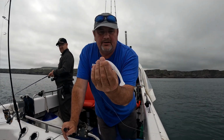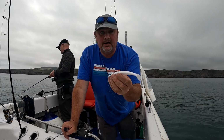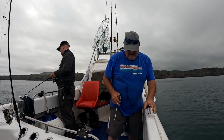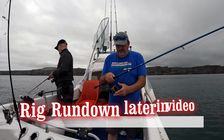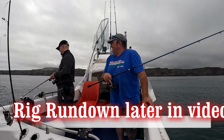White Savage eel. Absolutely brilliant. Seems to be the colour this year. Colour of choice. Funny how it changes. I remember one year, if you didn't have a blue lure in your box, it wouldn't come out, you know? Yeah. Then it went to green.